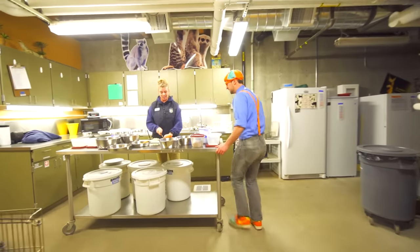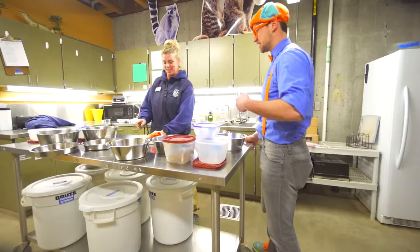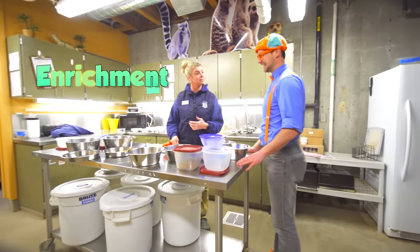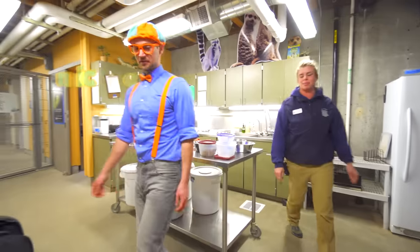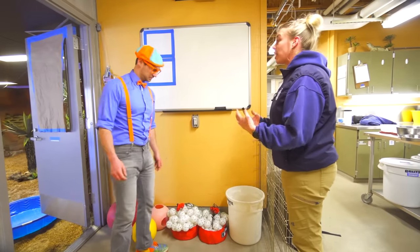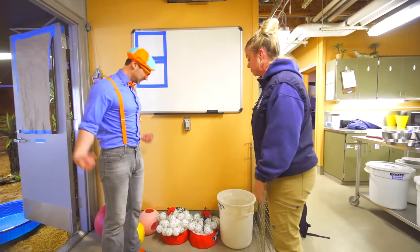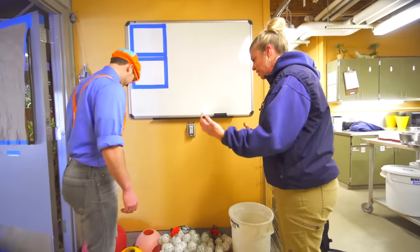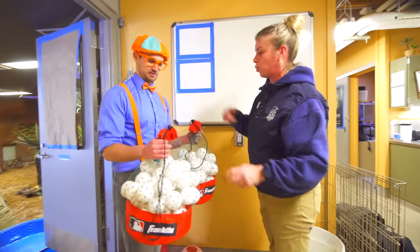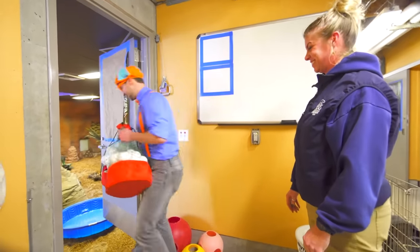What are you doing? I'm making some diets for the meerkats. Meerkats? I love meerkats. What else are you gonna do today? Well, you know what? I was gonna do some enrichment. Do you wanna help me? Yeah. Excellent. Let's go over to the exhibit. Okay, and what's enrichment? Enrichment is giving our animals choices, things to do, things to play with, kind of like kids on a playground. Ooh, that sounds fun. I like playing. So let's give them some choices. Okay. Let's put these wiffle balls and the blue pool on exhibit. Okay, all right. Wiffle balls, blue pool, got it.